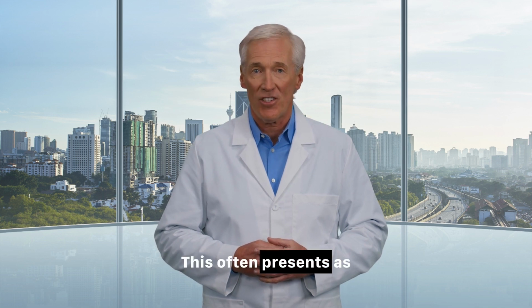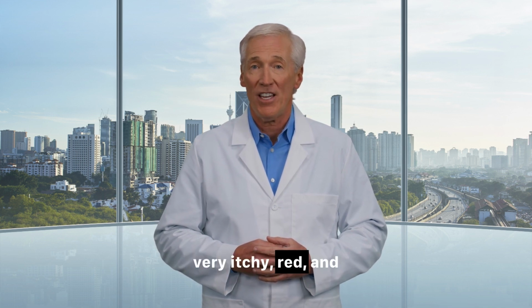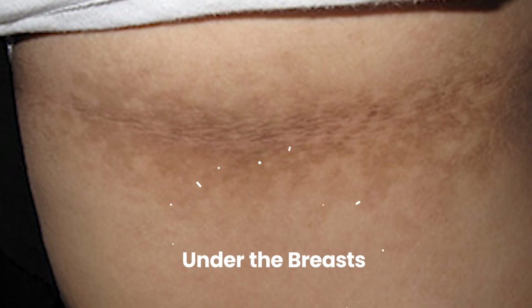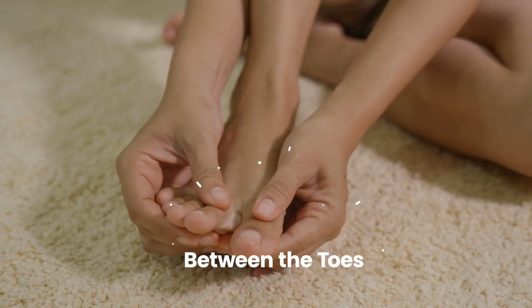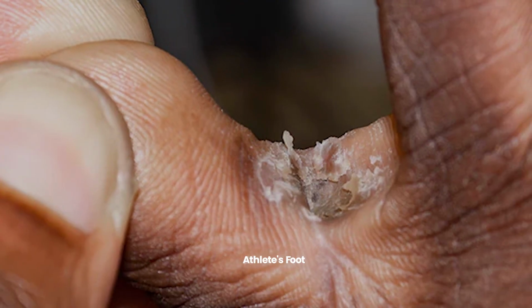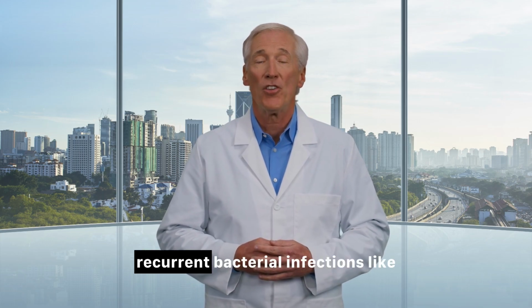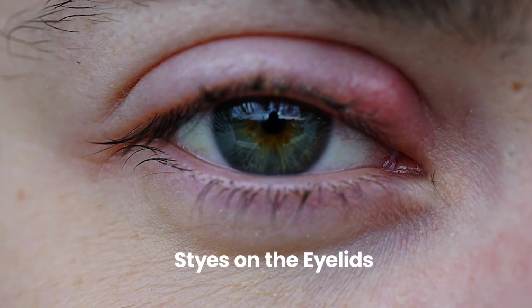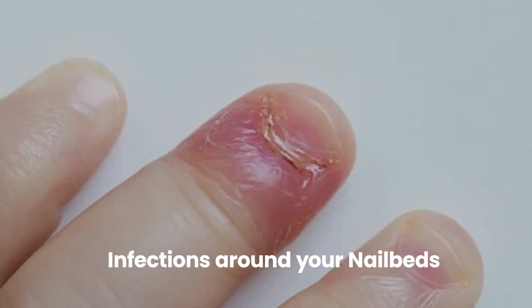This often presents as very itchy, red, and sometimes moist rashes in skin folds. Under the breasts, in the armpits, between the toes, athlete's foot, and in the groin. You might also experience recurrent bacterial infections like boils, styes on the eyelids, or infections around your nail beds.